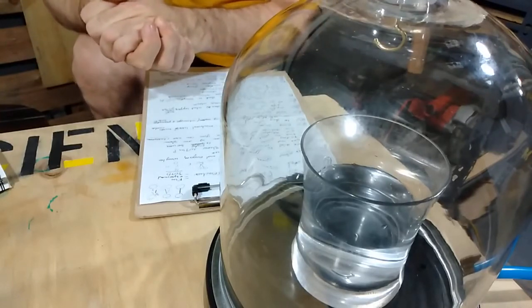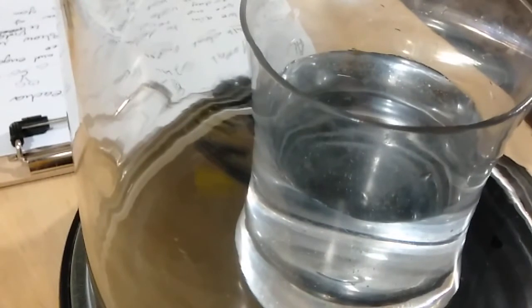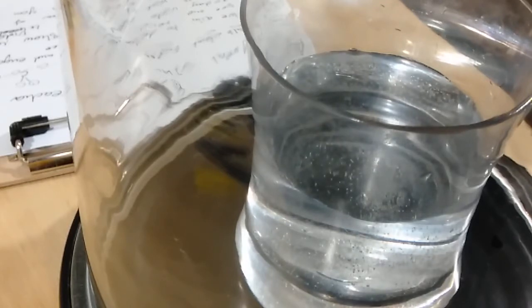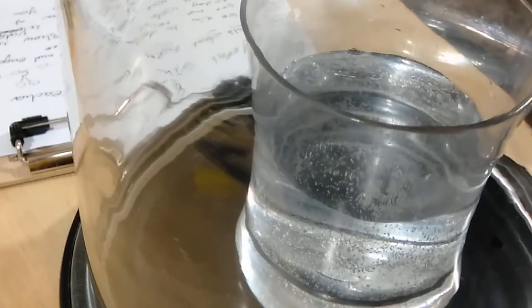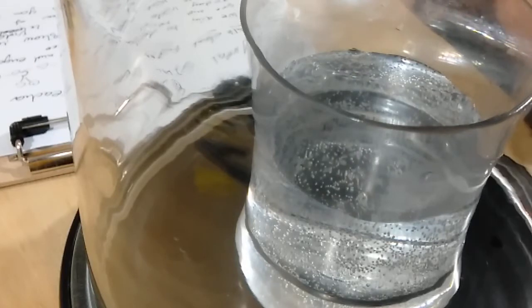We'll just let that do what it does. You can start to make some observations. There is a slight change in the water. Yeah. I can see little bubbles. You can see little bubbles. That's cool. Oh, there. So, we can see the bubbles in the water.